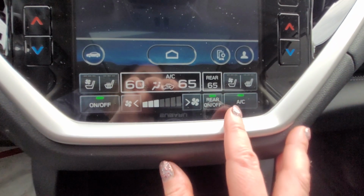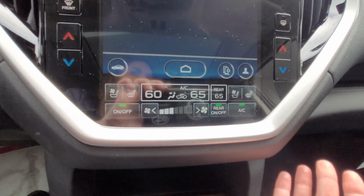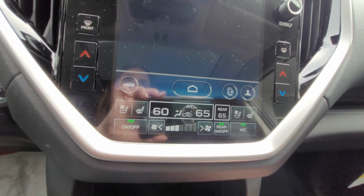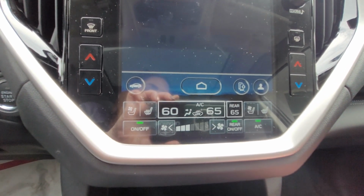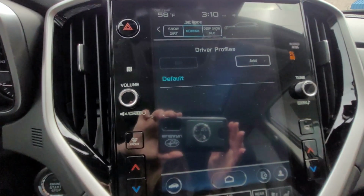And also AC, I highly suggest having this on. This isn't air conditioning, it's condenser, so it takes the moisture out of the air. A lot of times you'll see it happen under the right front tire. You'll see when you drive out of a spot, you know, condensation, and that is literally just from the air conditioning condenser. It's taking the moisture out of the air.